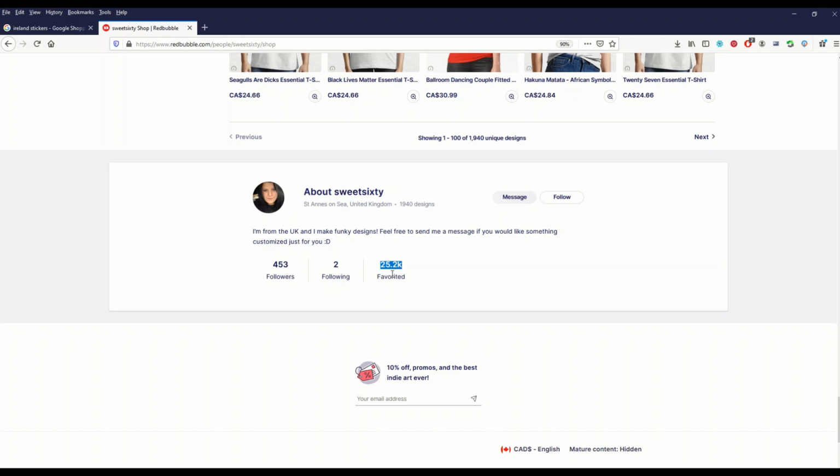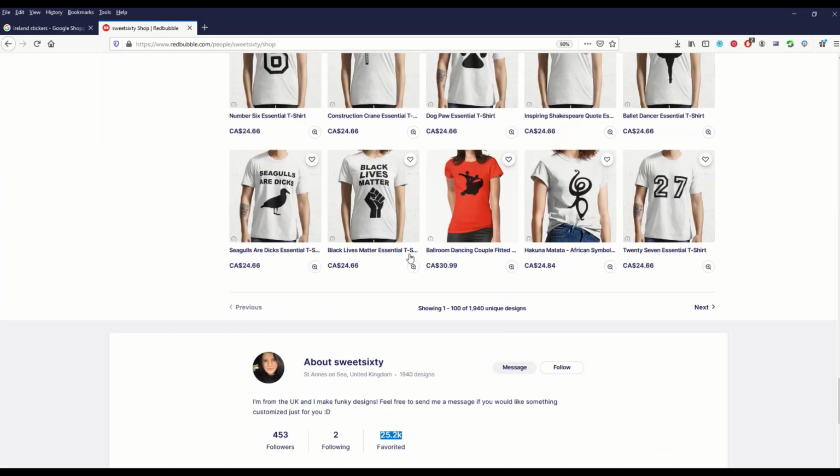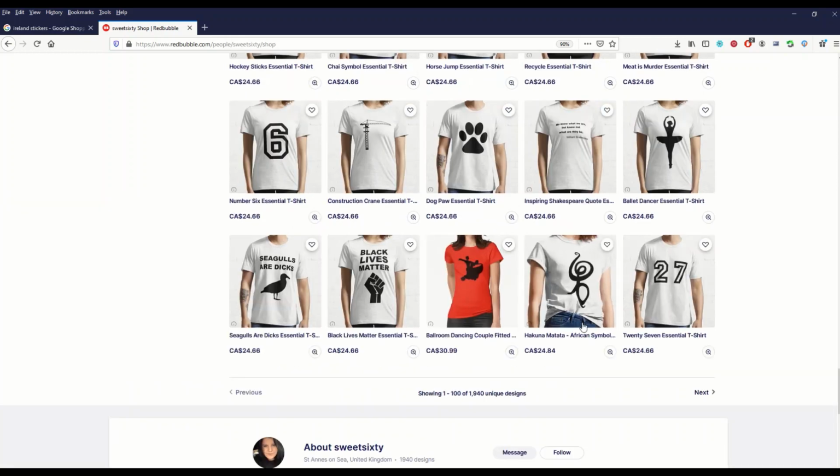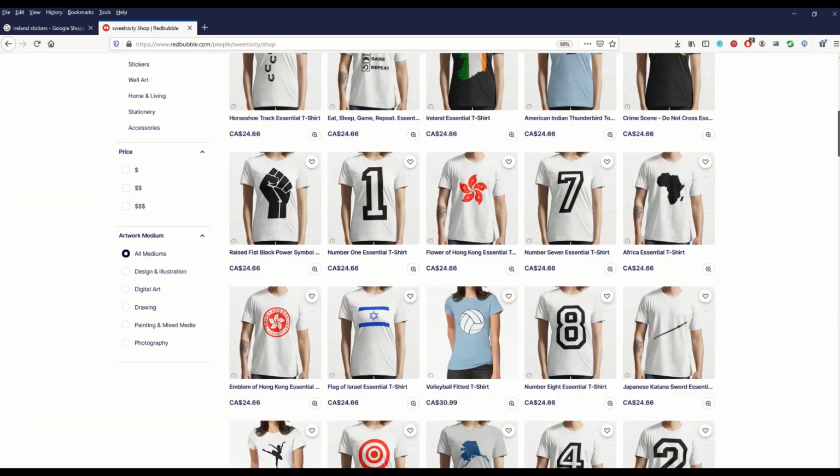That says to me, not knowing anything about this person, I don't know anything about their store, but that says to me their designs are capturing consumers' eyeballs. Like, consumers are looking at these designs and they're liking them. They're clicking on this favorite button and they're saying, yes, I like this. That's a lot of favorites. 10 to 1, 11 to 1, 12 to 1. That's a great ratio. So this person's doing something right.